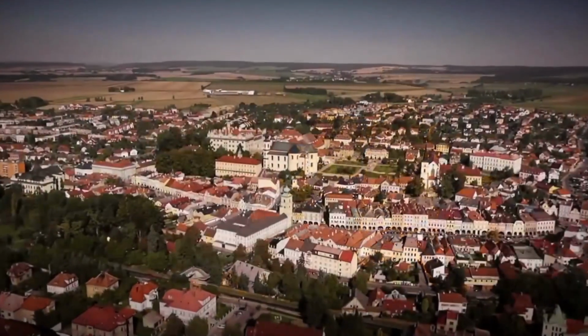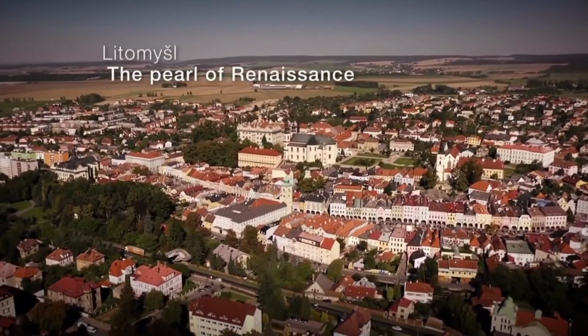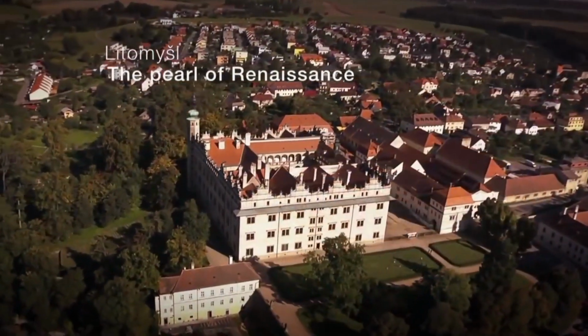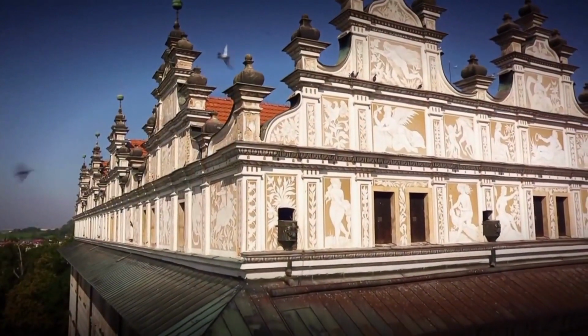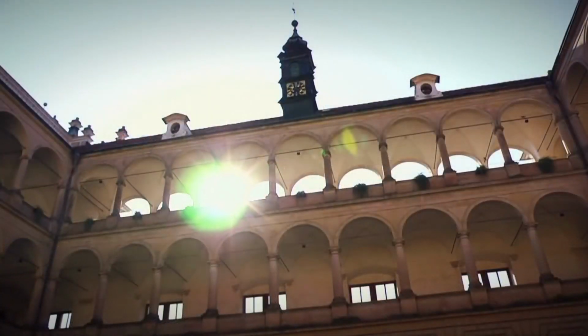The Renaissance influence was felt deeply in the Czech kingdom. At the 16th century palace in Litomyšl, one can admire the original graphite decor, as well as splendid arcade architecture.